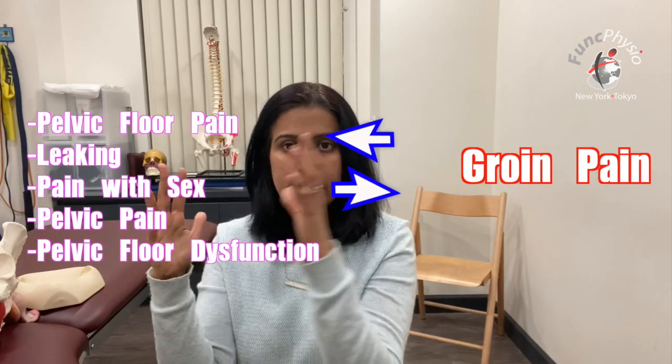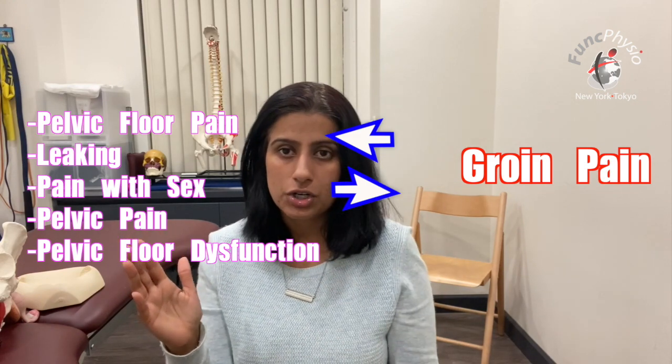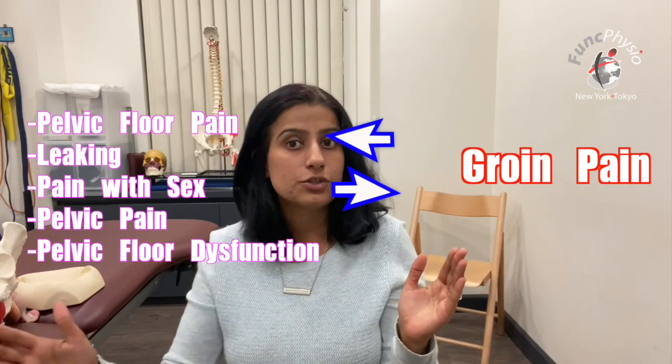Usually one area will work for weakness of the other. Also, if one area is hurting for a long time, it will leak to the other. So pelvic floor pain, leaking, pain with sex, pelvic pain will usually lead to groin pain in the long term, and same thing, groin pain in the long term will usually lead to pelvic floor pain or pelvic floor dysfunction in the long term. One will usually not get better without the other. So you may get some relief from the groin pain, but as you start going to spinning again, the pain comes back. So it's very important to look at the pelvic floor because it is so closely connected to the groin.